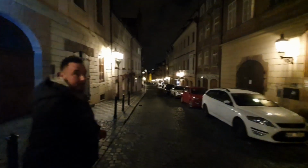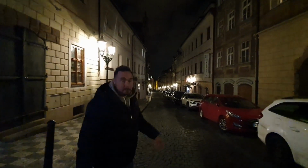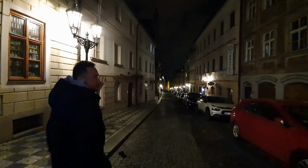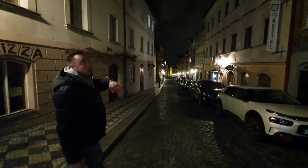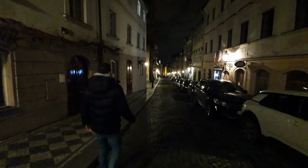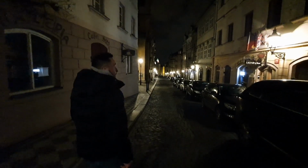These days, there are not many residents living anymore in Little Quarter, as many houses were turned into hotels, or many of the flats are Airbnbs. So you can see on the windows that not that many of them have lights in them, which is quite sad, that the area is losing locals.